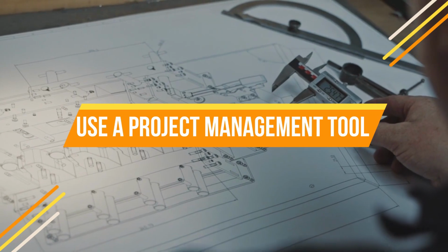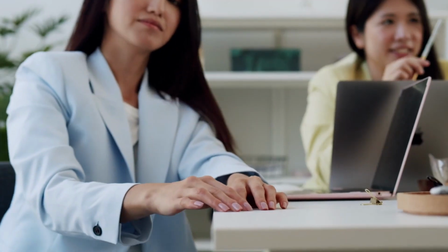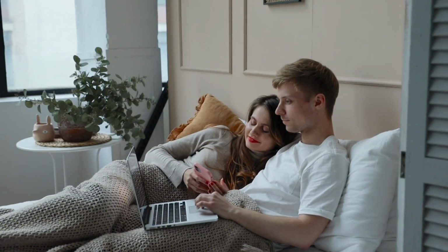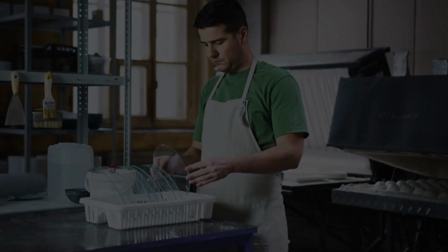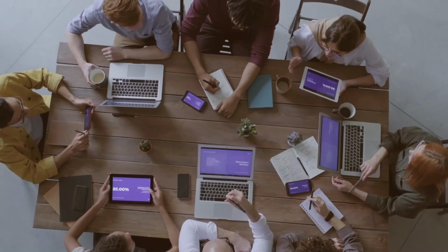Use a project management tool. There are a lot of project management tools available, and it can be tough to decide which one is right for your business. However, using a project management tool is a great way to put your business on autopilot and increase your profit. A project management tool will help you keep track of all the moving parts of your business and ensure that nothing falls through the cracks. This will free up your time so that you can focus on other things, like growing your business.